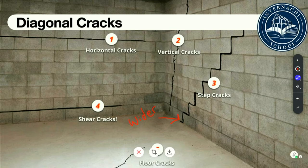Now, these horizontal cracks are usually pretty serious. We're going to want to be aggressive on those, especially when there's any bulging. In other words, if this line is moving inwards, then that's bad, all right? No ifs, ands, buts about it.